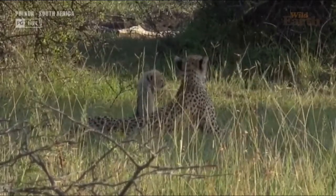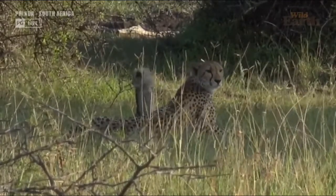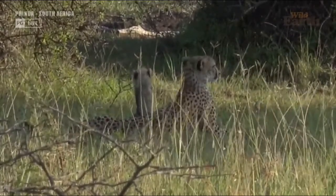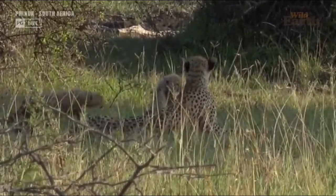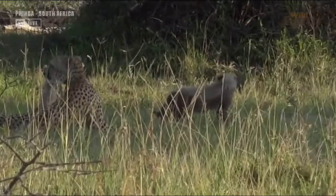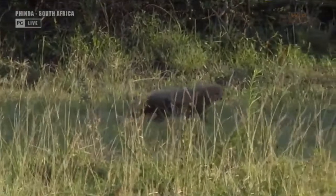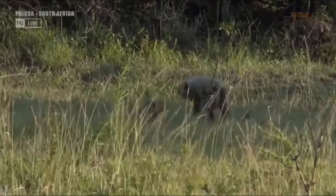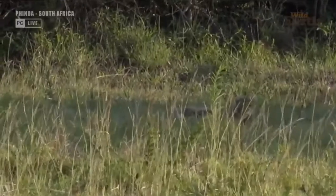Mom is very aware of what's going on around her. Can just imagine this female cheetah does not get much rest. Apart from trying to give food to these youngsters all the time, she's trying to stay away as possible. Probably doesn't get too much rest during the evenings either. There's one of the youngsters coming around, going to his sibling. Seems like they're starting to settle down now. There's one just sitting there next to Mom as well.